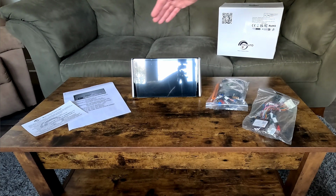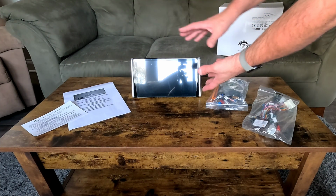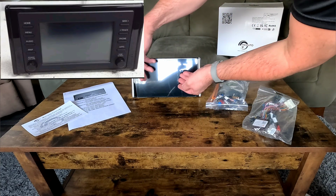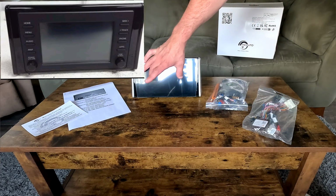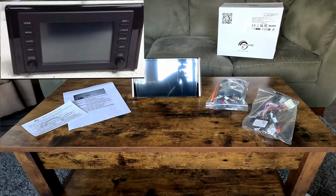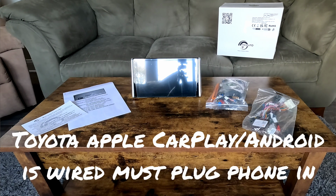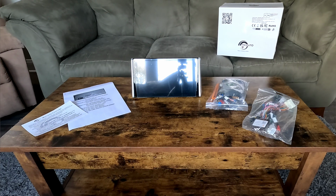Even though the radio screen is the same exact size as this, the outer dimensions, the screen of the factory radio is not even half this. It's very small. It doesn't show much detail. It has Apple CarPlay, but the Android Auto, I'm just very disappointed in it. But it does have a backup camera, and I understand that's why they made a little tiny screen there, just to have the backup camera.